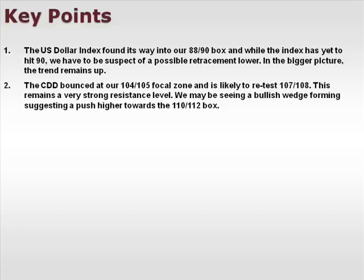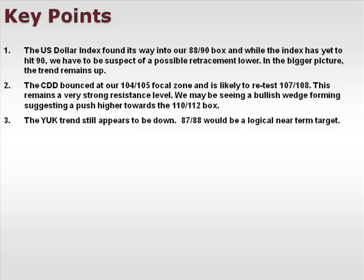The CDD bounced at our 104, 105 focal zone and is likely to retest 107, 108. This remains a very strong resistance level. We may be seeing a bullish wedge forming, suggesting a push higher towards the 110, 112 box. The YUK trend still appears to be down. 87, 88 would be a logical near-term target.